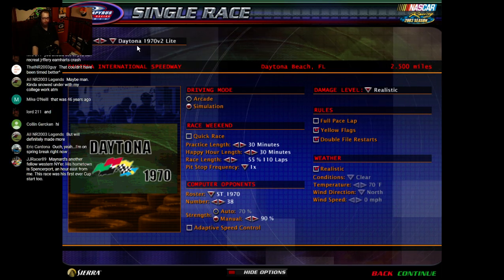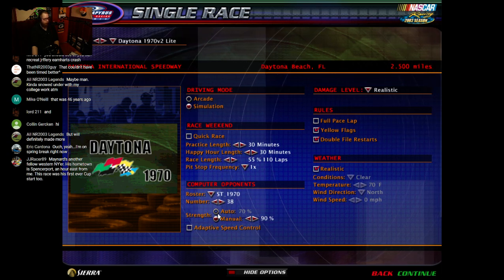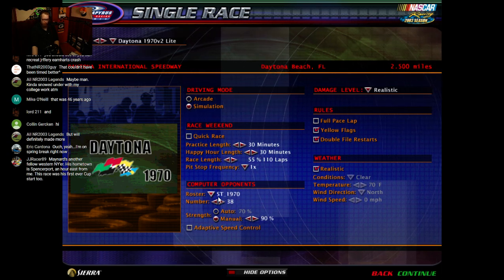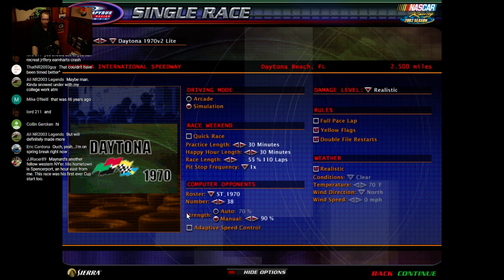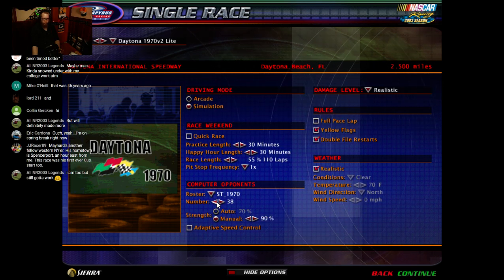And we're going to be using Daytona 1970. Going to be using just the 1970 car set that comes with it, with the exception of the 71 Maynard Troyer car that I will be driving.